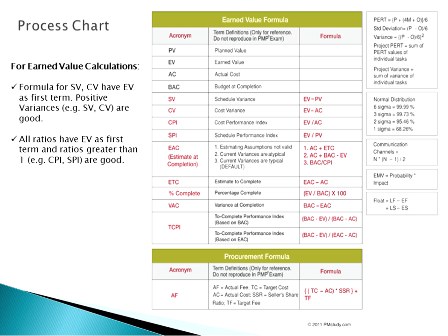An example of good would be that your project is within budget and it is on time. That is a good thing. If it's over budget, and if it's behind schedule, then usually the ratios are below, and that's considered a bad thing. But there's always different tricks and different things that you can do to actually get a project back on track, even if you start running behind.